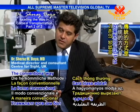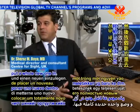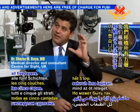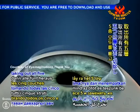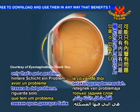The conventional way is to cut that big ring, big circle out, and put a whole new one in. There are 5 layers to the cornea. We're transplanting all 5 layers. Now it may be that only 1 or 2 layers of the cornea are a problem. So why are we taking out all 5 and putting in a whole new set of 5 layers? It may be the back layer only that's got a problem.